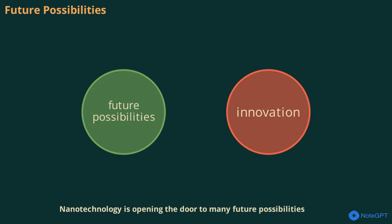Nanotechnology is opening the door to many future possibilities. Scientists are constantly discovering new ways to use nanoscale materials. The potential for innovation is limitless, from medicine to electronics and beyond. Nanotechnology will continue to shape our world in exciting ways.